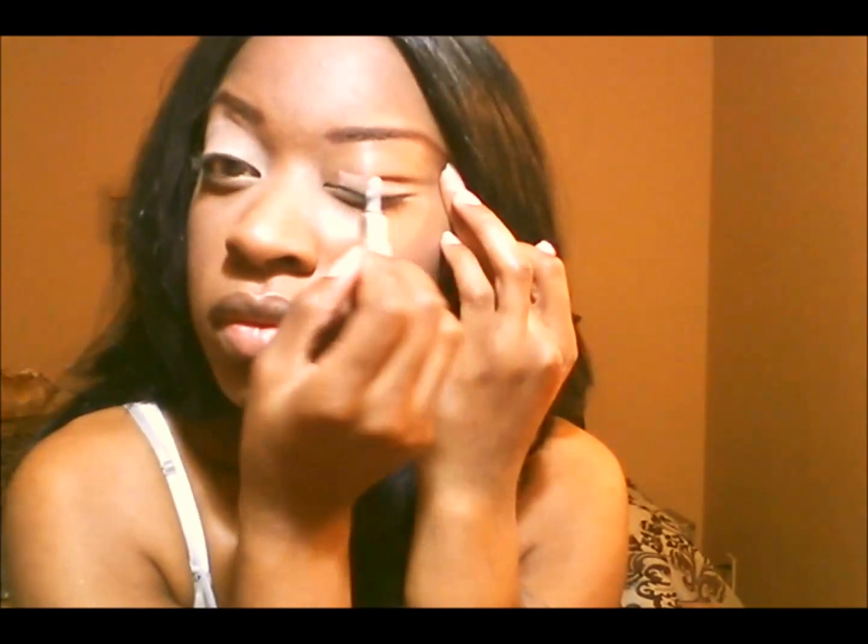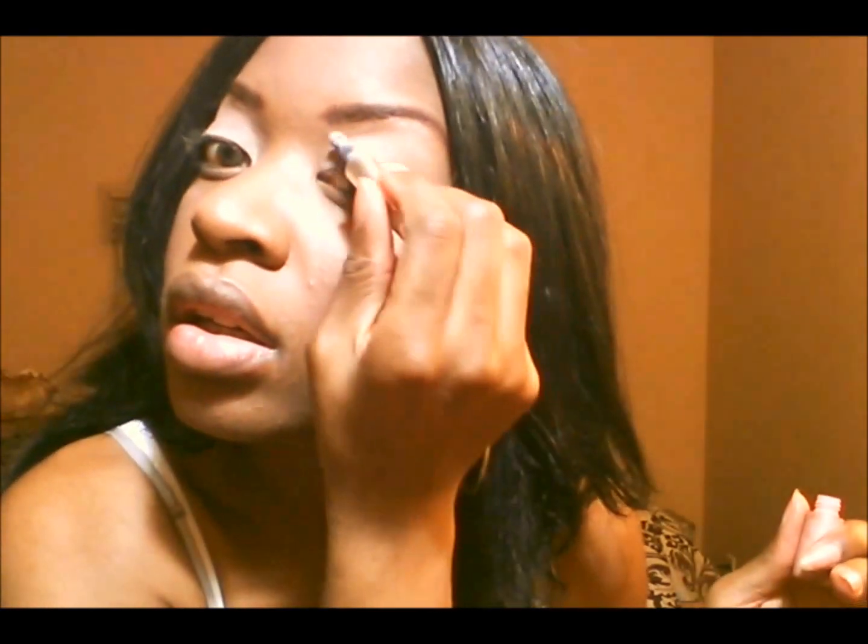And it loves me. People say not to do this, not to go all the way up, but you know what? That's what I do, because I like the way it looks. Works for me. Even. I might go ahead and just put a little bit on the inside, in the tear duct there, just to do a little bit something extra.